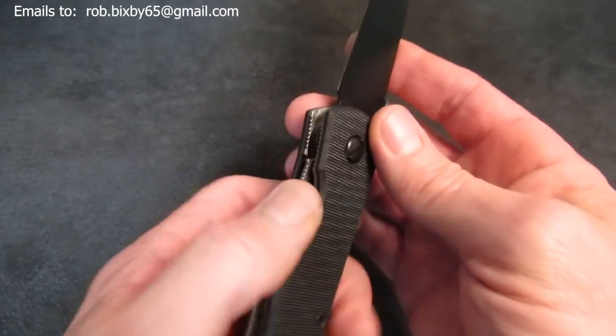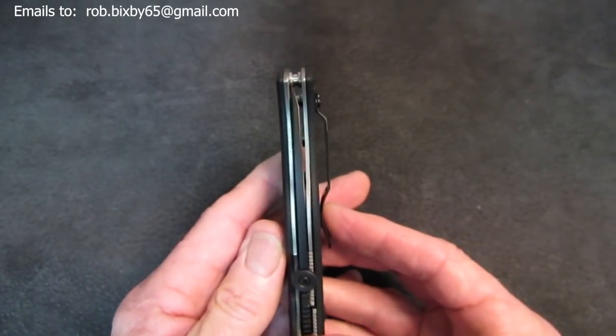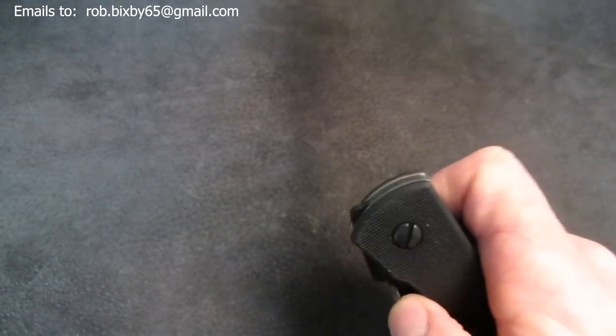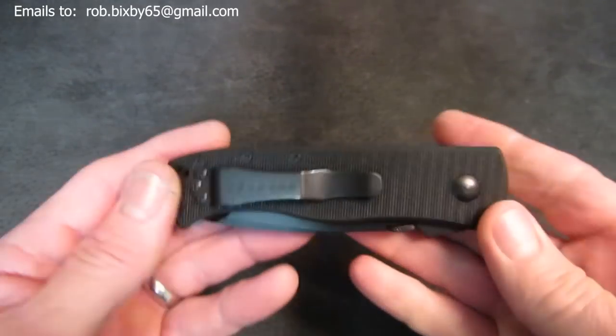There is your lock engagement. Action pretty nice and smooth for an Emerson. Centering, it's hard to tell with that chisel grind, but it's very close to perfect centering. Action is stupendous for an Emerson. Very, very nice one.